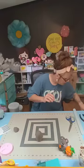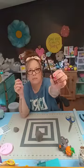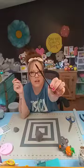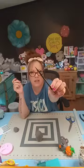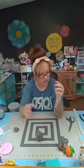I have this tool right here. This is just like a little sharp. Can you see that? Kind of like a flared, almost like a spear tip looking thing. But you can use a knife or whatever. It's no big deal. And what we're going to do is put his little whiskers on before we do the nose. Okay.